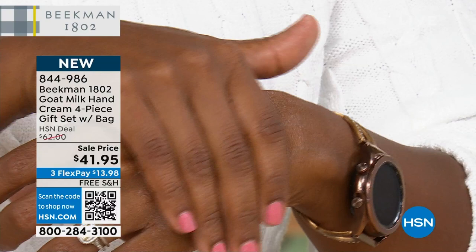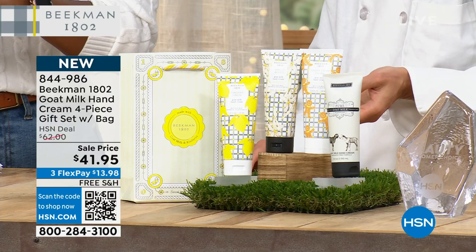Every host who sells jewelry here always uses the Beekman before they start their jewelry show because it makes your skin look so amazing for the jewelry. Oh my gosh, but look at that.